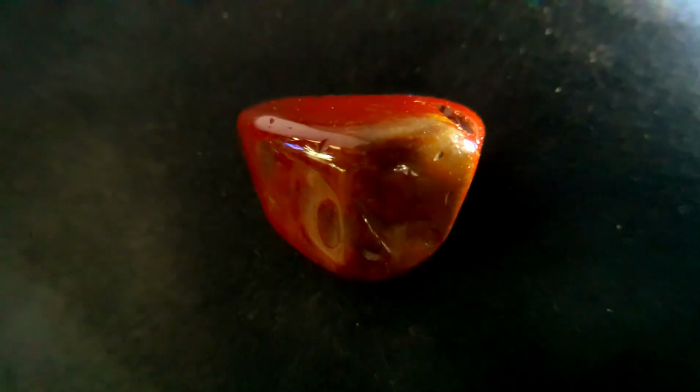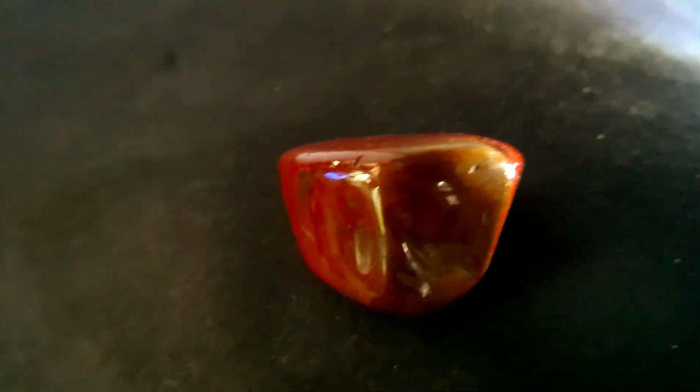This one's that beautiful, almost blood red Jasper. A little bit of color fading, or color zoning. Can't remember what it's called. At the top there. Looks like it might be some calcite. A little bit of translucency to it there. Light's hitting it.